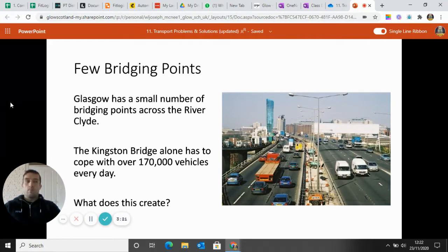It's part of the motorway. If you imagine a huge 2-litre bottle of juice, as the water flows out of it, it narrows in towards the cap and then comes out. The same thing happens with a bridge. If everybody's travelling, they have to turn in towards the bridge, and if you've got 3 and 4 cars going towards the bridge at the same time, they'll have to slow down, and that creates a build-up of traffic. It's called bottlenecking. So few bridging points causes an issue called bottlenecking.